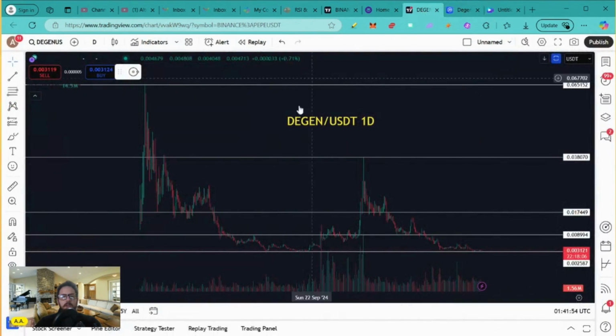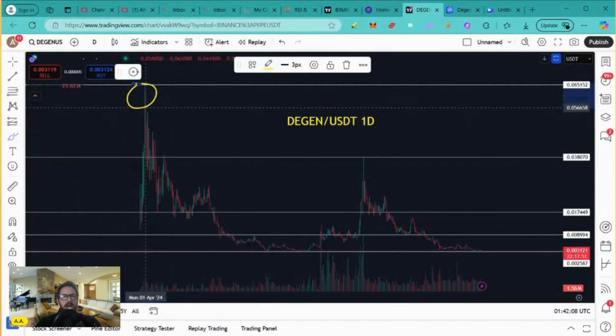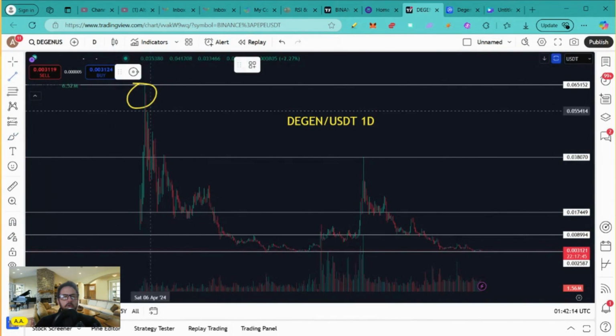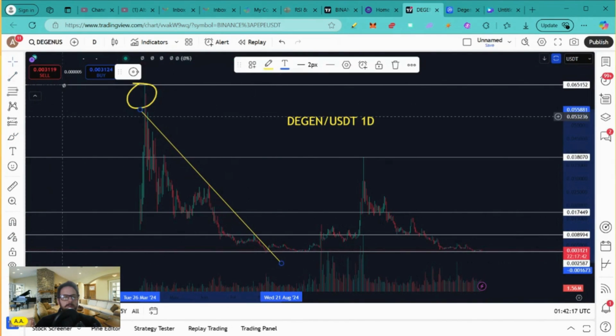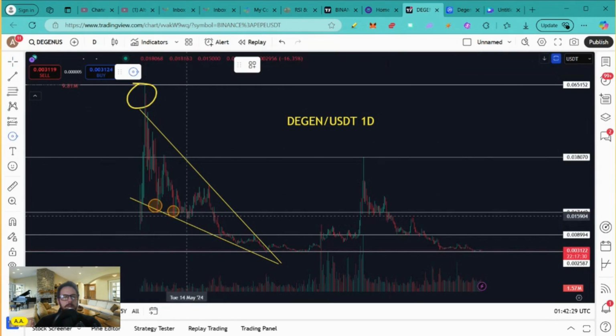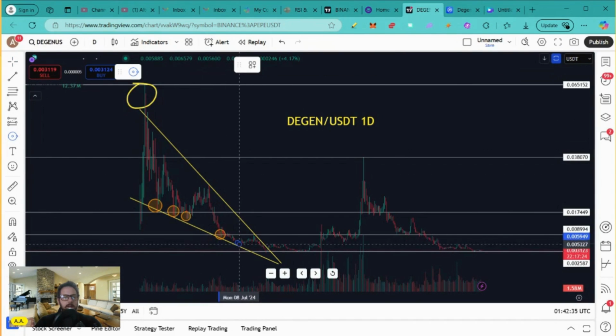But if we take a look here on TradingView, we are looking at DEGEN over USDT daily chart on MEXC. We see that DEGEN pumped all the way up to 0.065. Then traders and investors took profits, and the price action pulled back, started downtrending, moving inside this huge falling wedge pattern. So we had this lower descending yellow trend line that had been acting as support. As you see, the price action bounced here, bounced again multiple times, over 3 touches. Therefore, that was a very valid support trend line.